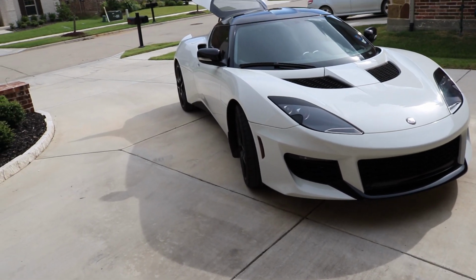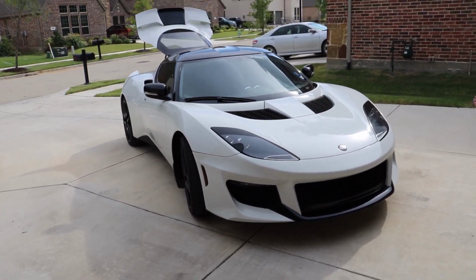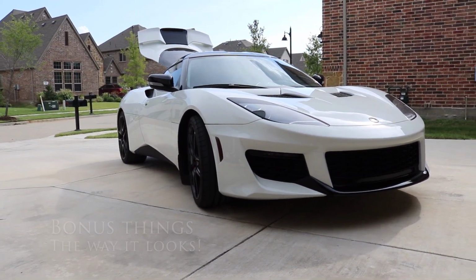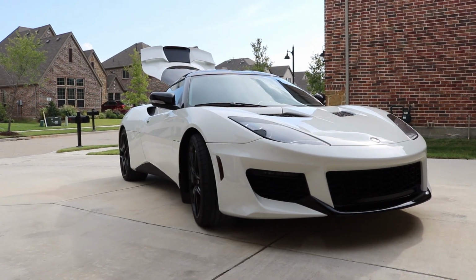Really try one out, give it a shot, see how it sounds. You're gonna be in love, I promise you. Some other great things that I do love about this car is definitely the way it looks. This thing is unique. I don't think too many other cars look like it.